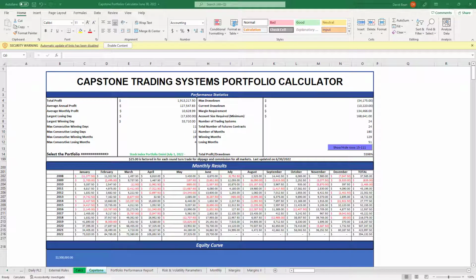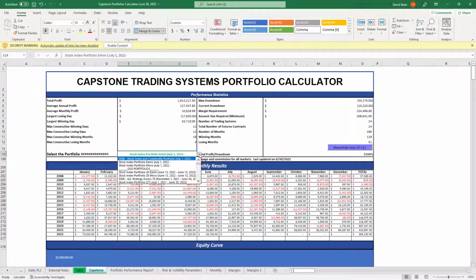Tomorrow is July the 1st. We start Q3 2022, and I have two new portfolios. I've retired the other portfolios, stock index portfolio 26 for E-mini micros, the 500K that was listed there for a while, and the stock index portfolio 27. And what I have now is a stock index portfolio set up for the E-minis, the micros, and then I combine that in a 500K portfolio, stock index and commodity portfolio.